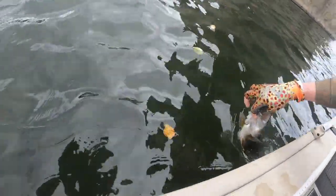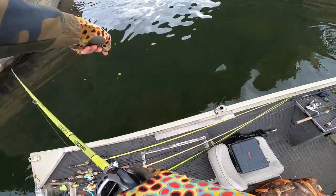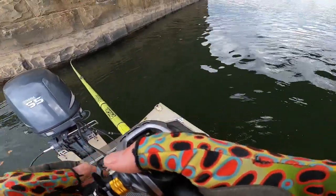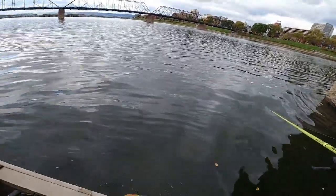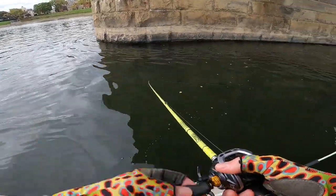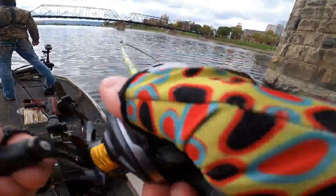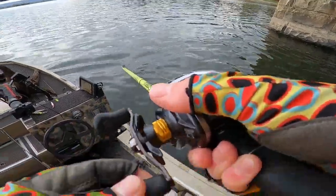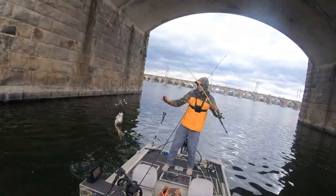There we go. There she goes. Look at how much it drops there. I can't believe that we didn't get a bite there. There he is. Good boy, dude. Another hog.